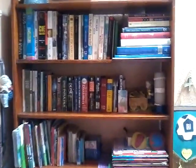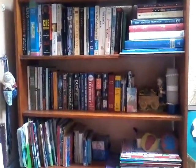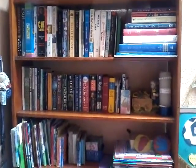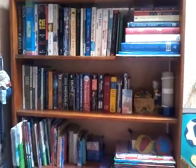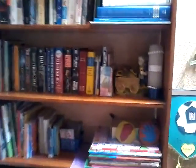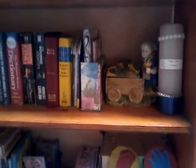The first 2 shelves house mine and my husband's books. We used to have a ton more books, but this is what we have left. And that's pretty much all the books we have. So that's what we have on the top 2 shelves. I have a candle from my wedding, and then this decorative piece houses extra keys.